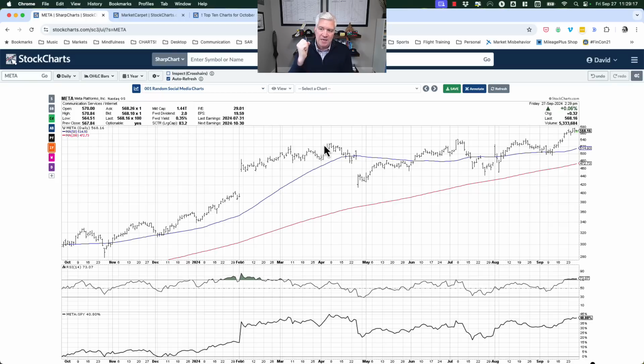I think Meta is a key chart to watch because a number of the stocks in the Magnificent Seven have had a lot of strength in September. Tesla and Meta stand out to me. What's interesting about Meta is there was resistance very consistently in that 520 to 540 range. That was the March, April, June, July, August peaks, all around that point. And then something changed in September when we finally popped above and made a new all-time high for Meta.